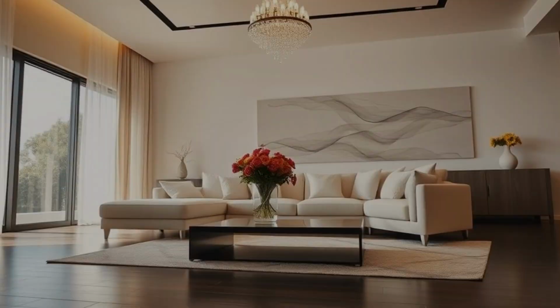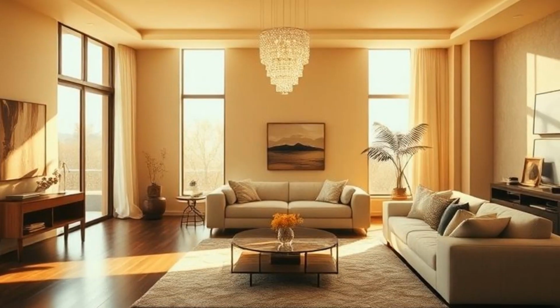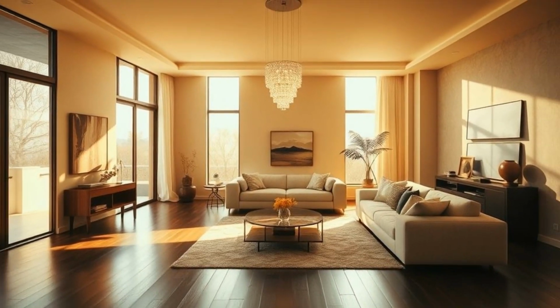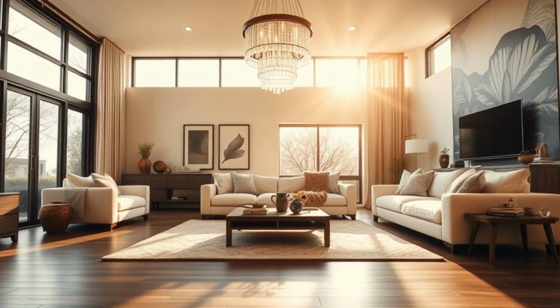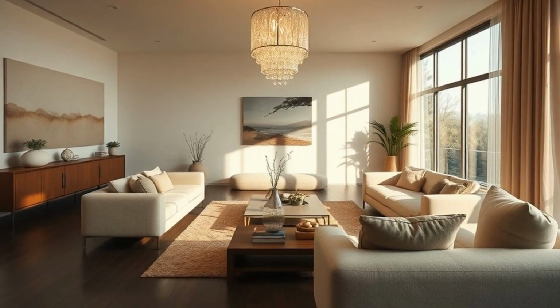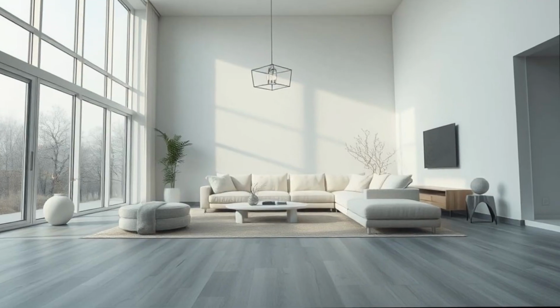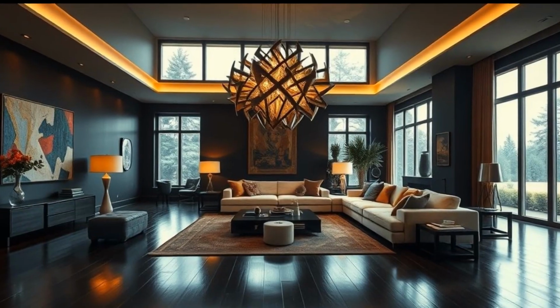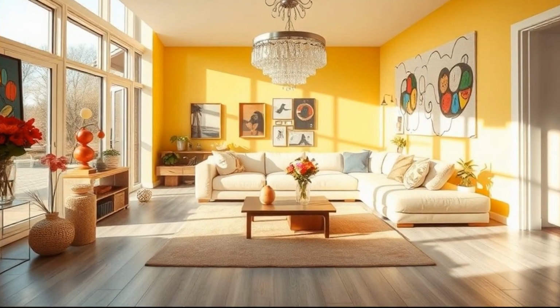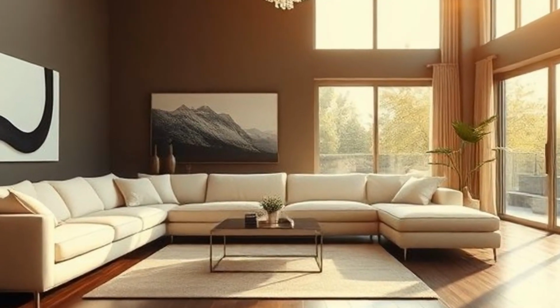Let's begin. First things first, don't rush to fill the space. Choose pieces that tell your story. Your walls should reflect you, not just the latest trend. So, before picking up that hammer, take a deep breath and think about how you want your room to feel. Calm and minimalist. Bold and dramatic. Playful and artistic. Once you know your vibe, everything else becomes easy.